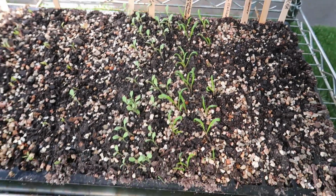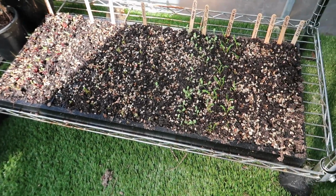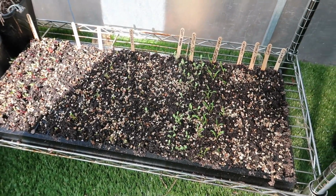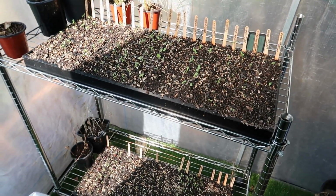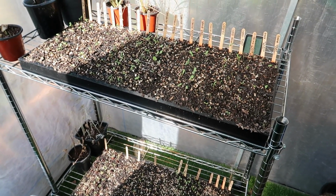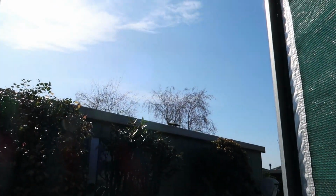transition crops, spinach, lettuce, chard, beetroot, they're all germinating, and when they get a bit bigger I'm going to put them in the garden. So I'm going to put these out in the sun today to harden off and grow a bit more, get them out of the greenhouse and enjoy this beautiful spring day.